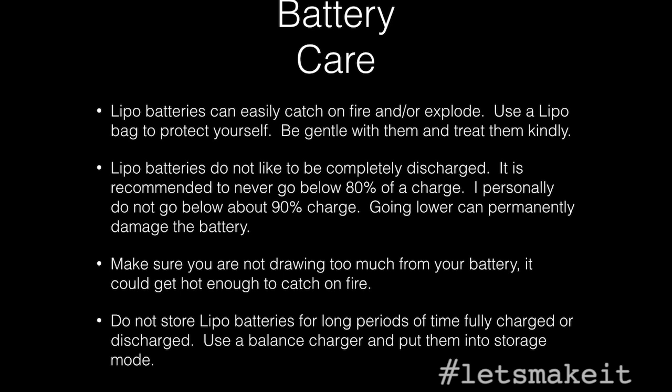I definitely recommend a Lipo bag that you can both charge and store them in, because if something would happen during the charge, it could explode. It's a very hot fire, and if you go out to YouTube, you see people take a simple hammer hit to one of these and it can catch on fire and explode. Again, it's a very hot fire. It's not something you can put out easily. So do treat them very kindly.